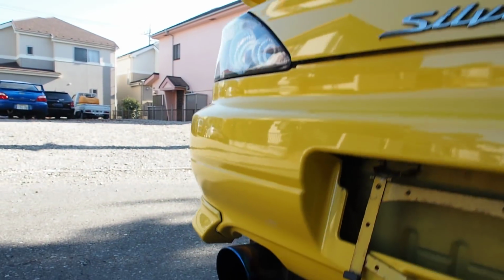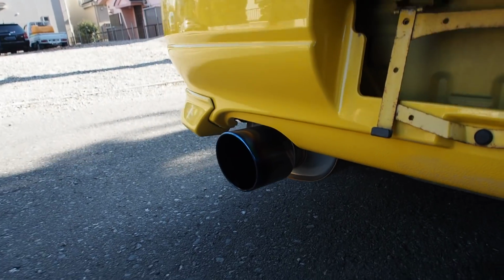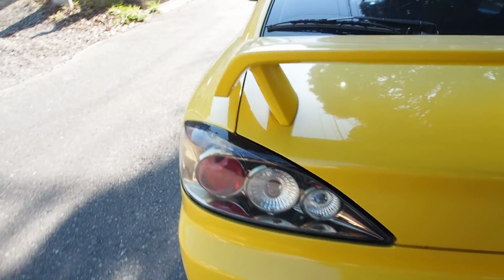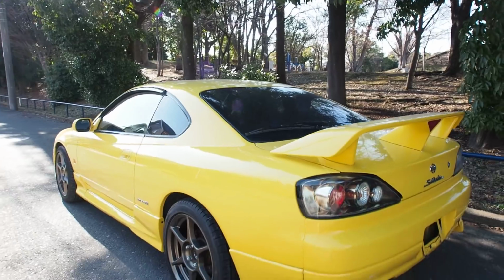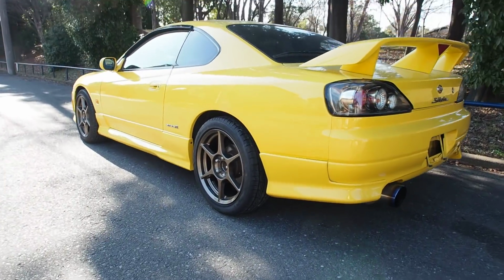Okay, I really like the exhaust. I think these cars are better with bigger exhausts, and I don't believe that with all cars, but I think that it suits this car a lot. I just want to look at it. I'm going to drive this car afterwards.